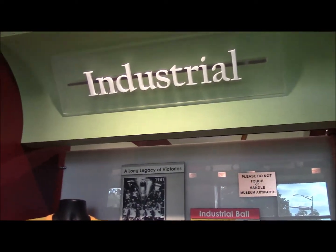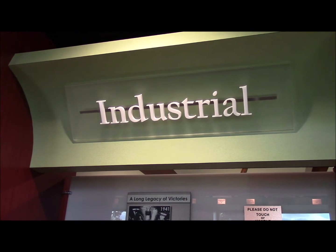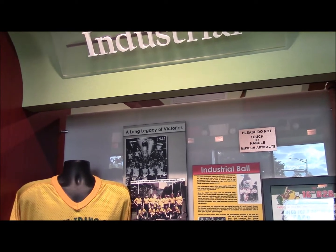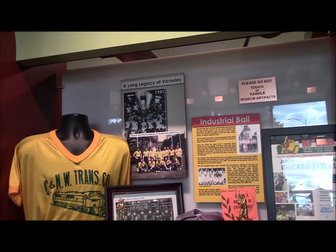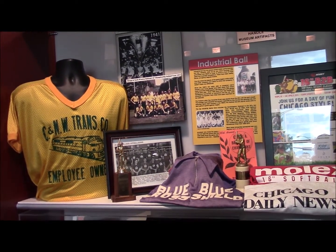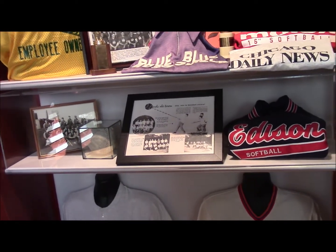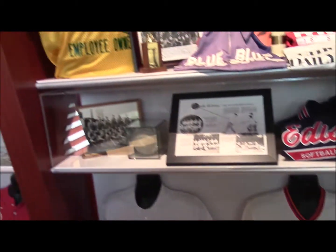And then moving over, what a lot of people don't realize is way back in the beginning of 16-inch softball, 60s, 70s, there was a huge industrial league that used to play out of Grant Park. And all of the major corporations had ball clubs in there, like Molex, some of the natural gas, United, Northern Trust. So that was always a great league out in Grant Park. So we have one there.